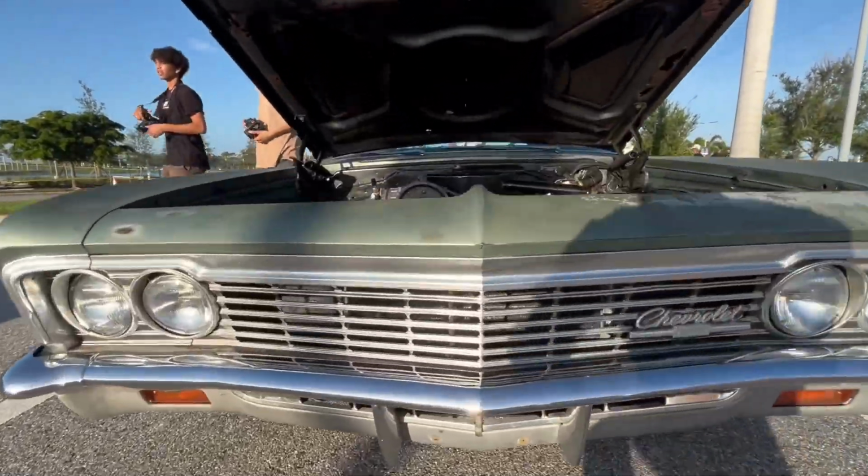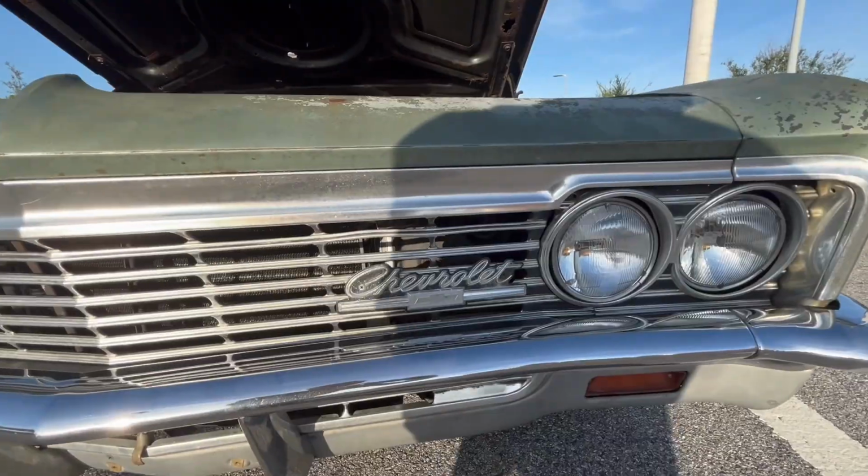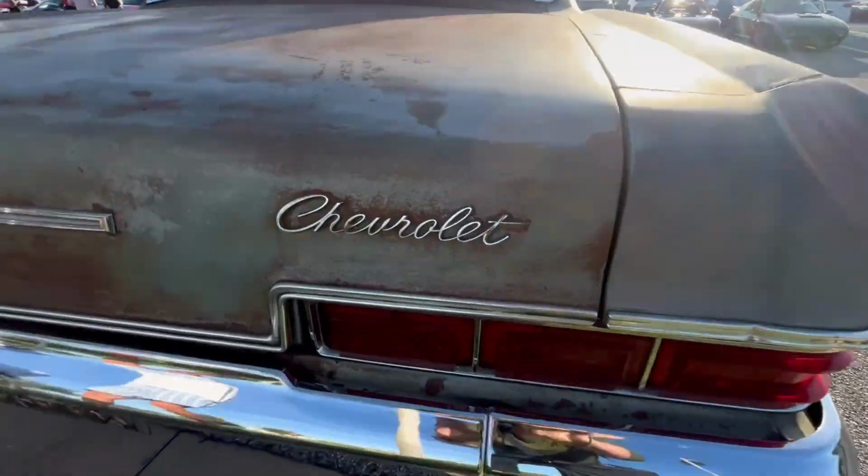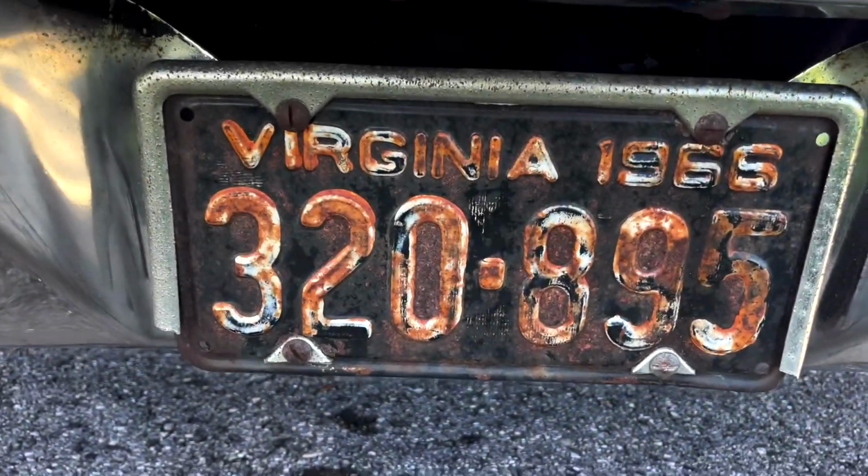It hadn't been on the road since 1986. It was sitting in a garage in Virginia. It was bought at Petersburg Chevrolet. It still has the original tags on it.